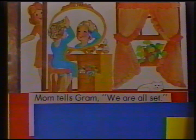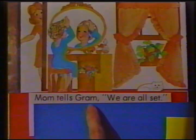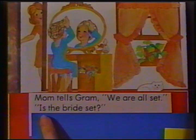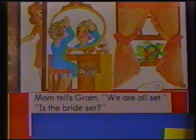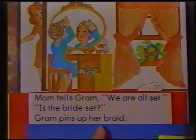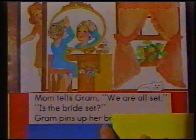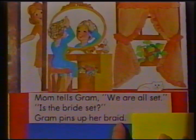Everyone's getting all set for the wedding. Even Gram, you see? Doesn't she look pretty sitting there at her dresser? She's getting all set. Ready to read? Okay, everybody's getting ready. And she asks, is the bride all set and ready for the wedding? Look, do you see how Gram is fixing her hair? Sometimes you wear your hair like this. What do you call this kind of hairdo? Braid. Right. Braid. Very good.